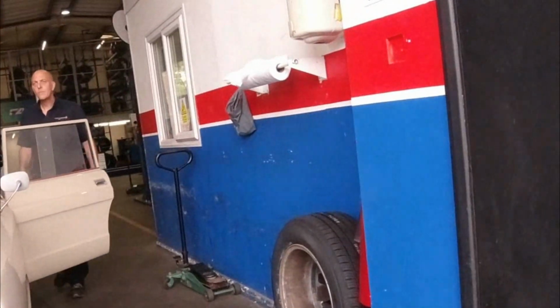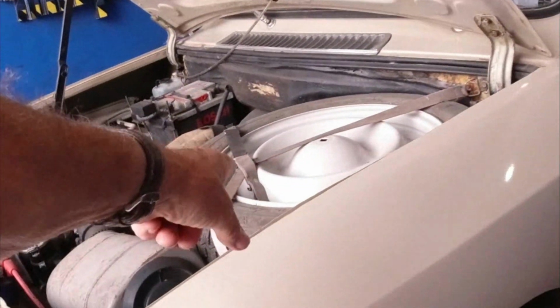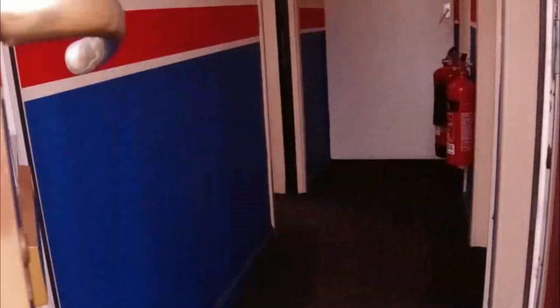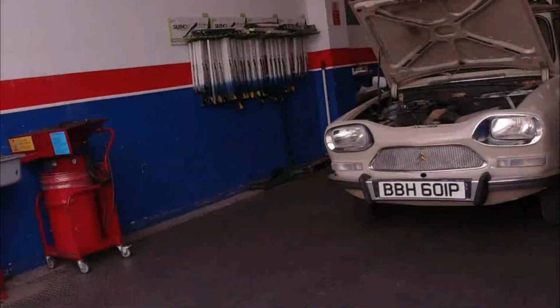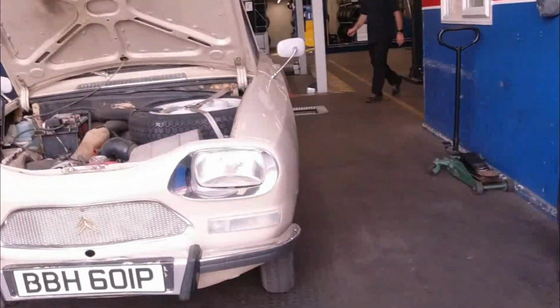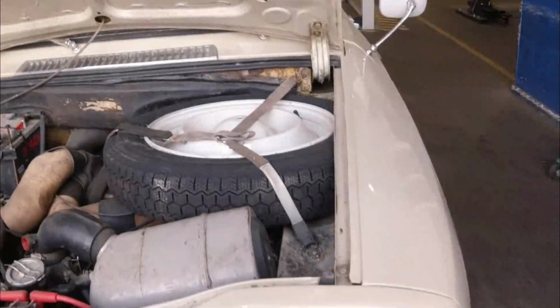Can I just show you, open the bonnet for you? Because the other spare is it. So that's the spare there. Okay, thank you. Okay. Got a nice new tyre. Lovely.